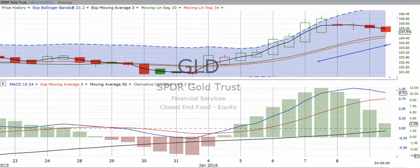Folks, that is where we are at the end of the day on Monday as we go into Tuesday, the 12th of January. Hope that you are excited about the market, seeing where things are going.